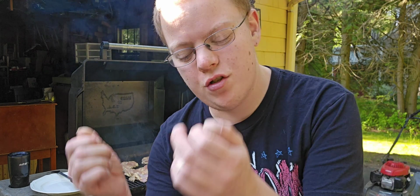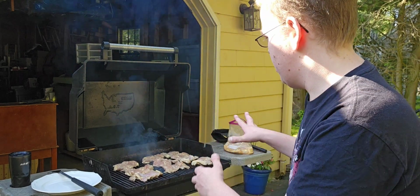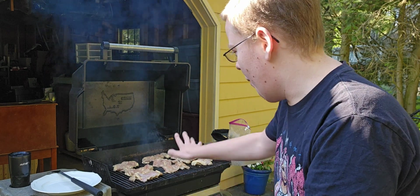I cook it on high. It gets cooked quick, both sides. It cooks all the way through, but it's nice and juicy and tender. But then you get that sear on both sides. Usually I do it with my hands, so it just goes way quicker, and I can put them exactly where I want without them just flopping all over the grill.